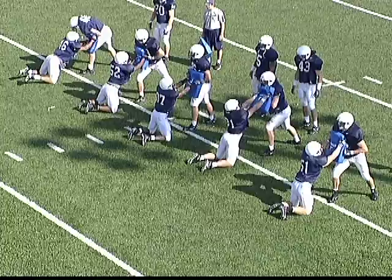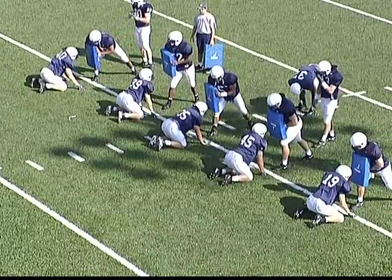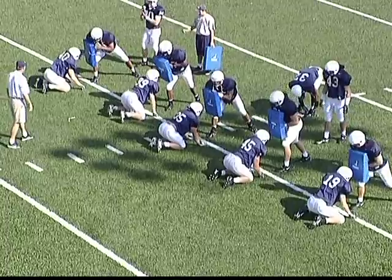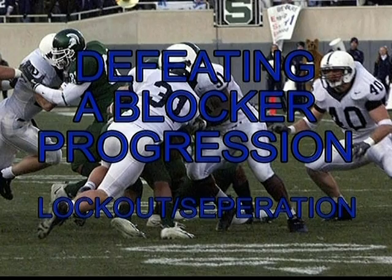But I cannot get off a block unless I have my hands in an inside position on the blocker. So I'm shooting for the armpits or the apex of the blocker, and I want to attack him with my thumbs up and elbows in. And I believe that drill is important to really getting a linebacker to lead with his hands.